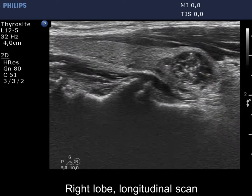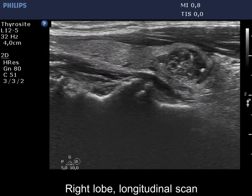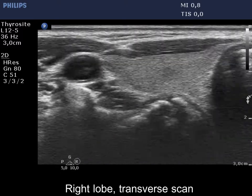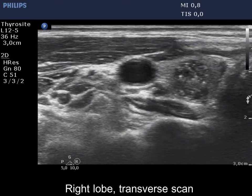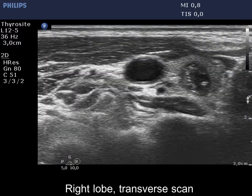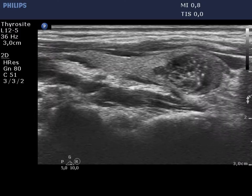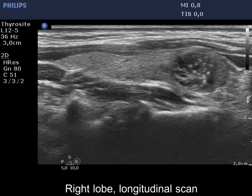Therefore, these correspond to back wall cystic figures caused by posterior enhancement. The nodule in the lower pole is surrounded with normal thyroid parenchyma which excludes both abutment and pathological bulging of the contour. The protrusion of the lobe in such situation has no relevance.